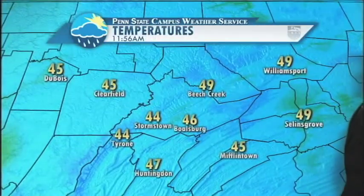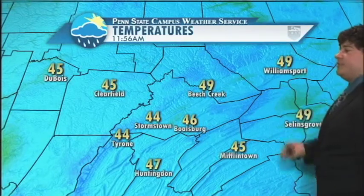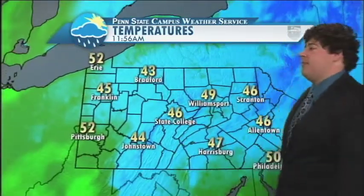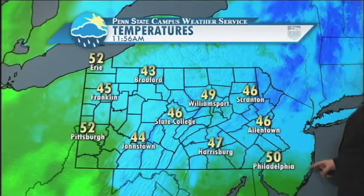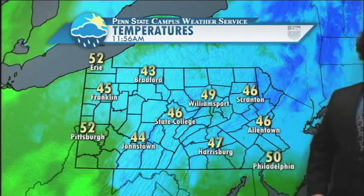Here are the temperatures around the center region. We have 49 in Williamsport and Selinsgrove, and in Beech Creek as well. We have 46 in Boalsburg and 45 over in DuBois. And as we zoom out to look at the entire Commonwealth, we have 50 down in Philly, 46 right here in State College, 52 in Pittsburgh, and 52 up in Erie as well.